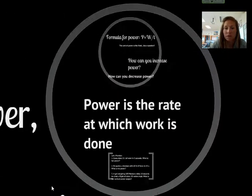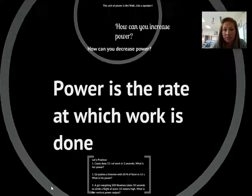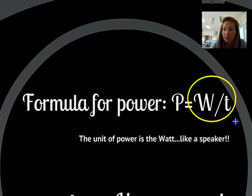Okay, so moving on to power. Power is the rate at which work is done. And the formula for power, then, is work divided by time, so we can get a rate. And the unit for power is the watt, kind of like you think of with a speaker, or wattage for a light bulb.